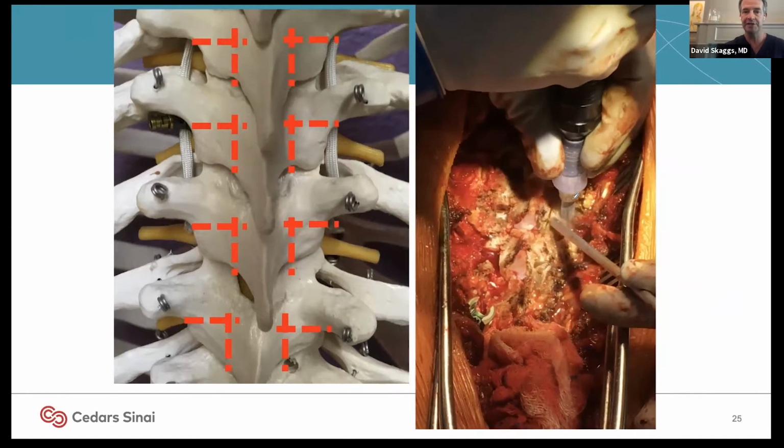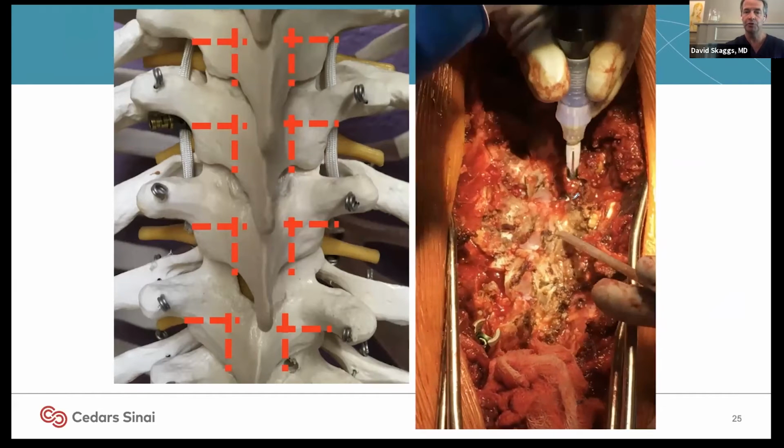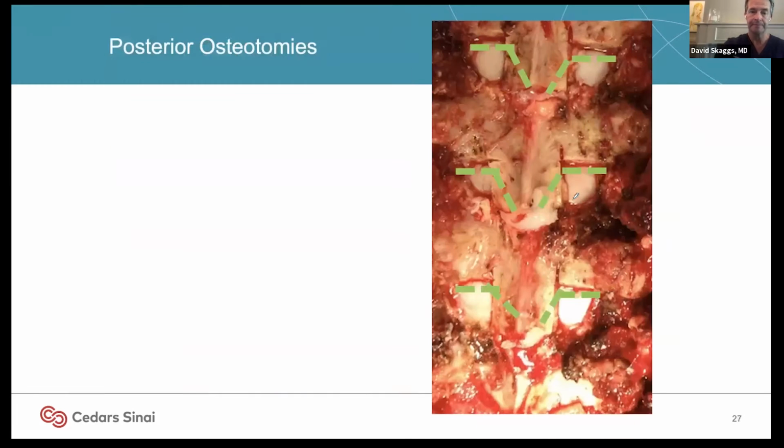Here's an example in the thoracic spine of taking out inferior facets. It should really take no more than 20 or 30 seconds to take out each facet. And it's done very atraumatically. You're not hammering, you're not burring too much. Very quick, very easy, and it provides a nice anatomy to put the screws in.